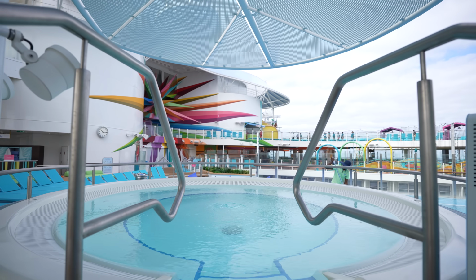The whirlpools are nice and hot. You have beautiful views. You even have these cool ones that are set up in almost pods like flowers. If you want to just sunbathe, you just want to relax, come to Chill Island.